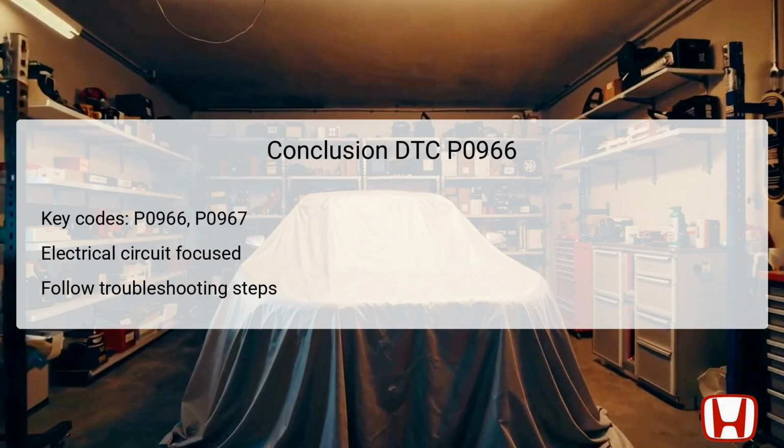In conclusion, understanding DTC P0966 and P0967 is critical for effective troubleshooting within Honda Accord models from 2017 to 2023. Both of these codes highlight electrical issues concerning the CVT-driven pulley pressure control valve circuit and do not point towards mechanical failures. Following the structured troubleshooting process outlined in this presentation will ensure accurate diagnosis and repair.